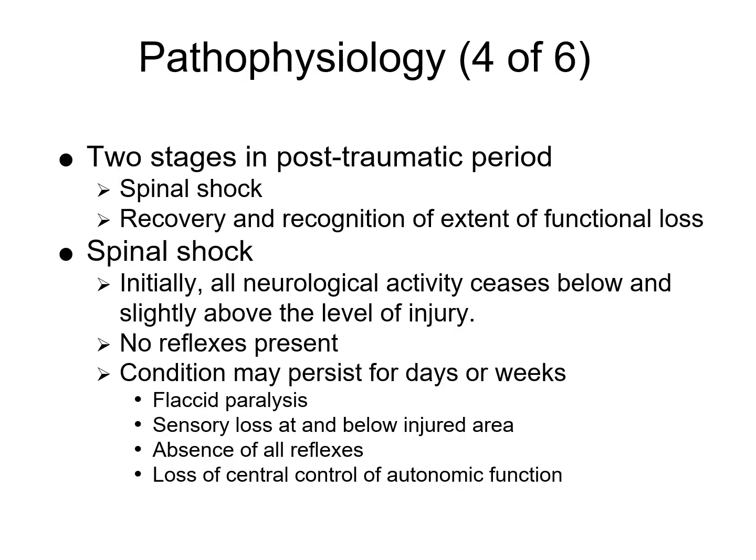There are two stages in the post-traumatic period of spinal shock. The early stage of spinal shock and increasing impairment, followed by recovery and recognition of the extent of functional loss. During that initial period of spinal shock, all neurological activity would stop below and slightly above the level of injury. There are no reflexes present, including skeletal muscle, sensory and autonomic systems, bladder, and bowel function. Conditions may persist for days or weeks.